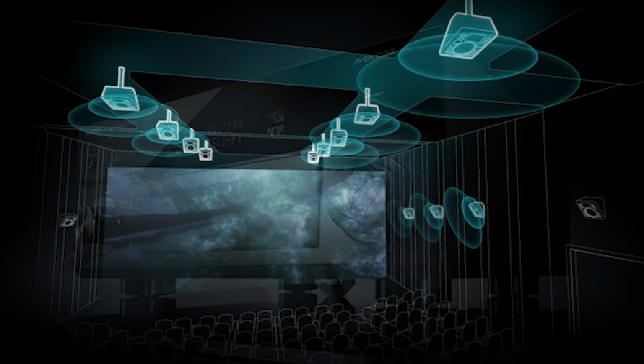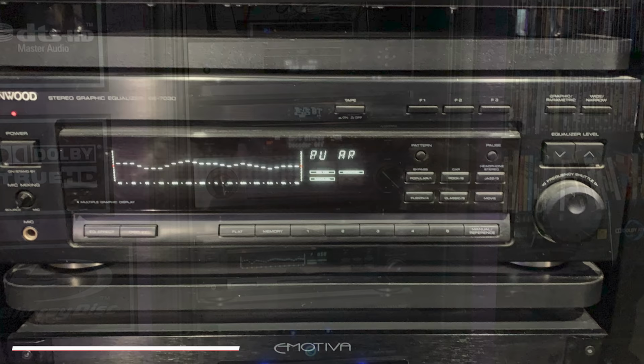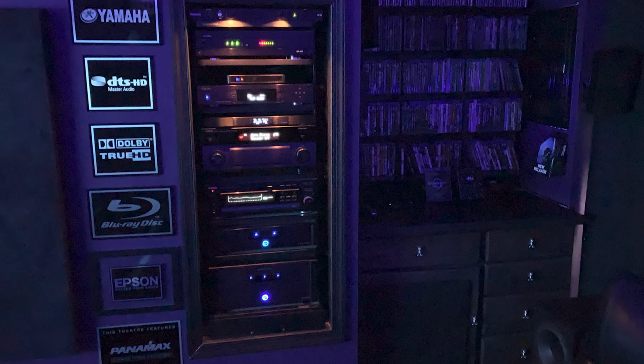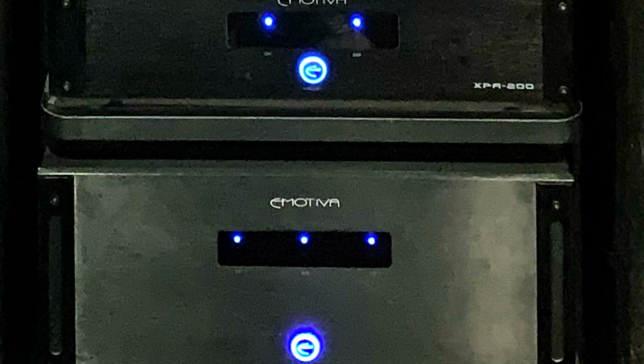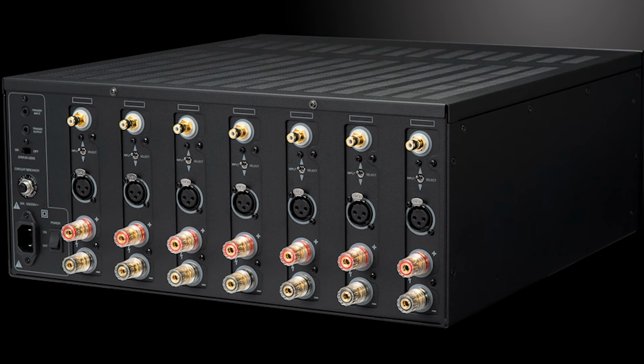Now check out this Kenwood GE7030 Stereo Digital Graphic Equalizer. This was one of AJ's first audio equipment purchases in 1992 and he says to this day it works like a charm. And last but not least, two additional amplifiers providing some serious juice to his setup: the Emotiva XPA200 2-channel amplifier and another Emotiva XPA 3 Gen 2 3-channel amplifier. In the near future, AJ also plans to replace his 2-channel amplifier with the XPA7, which will be a game changer for his current setup.